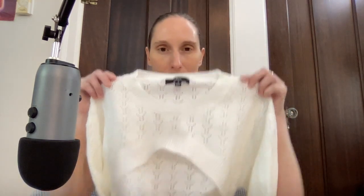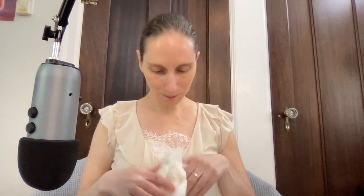So this piece is a sweater top. I really like the style on this. I thought it was kind of sophisticated and fun, and that I'd be able to mix and match it with a few pieces I already have in my wardrobe to create several different looks just by adding the one new piece. It does have some texture in it, which you can see in the knit, and then the sleeves are a little flowy, but then they're cinched in at the wrist. So that's that first piece.